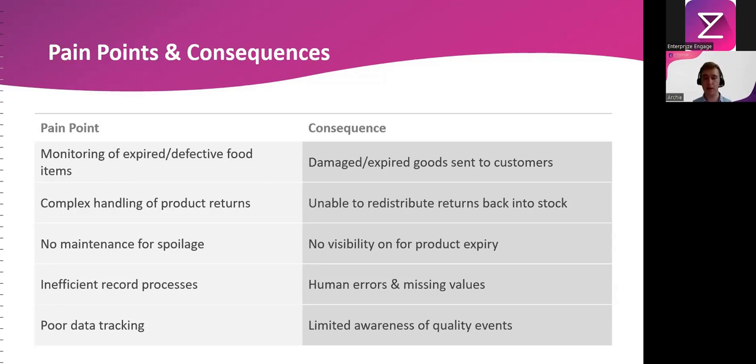You need to be able to see that maybe an item has gone out and come back in, and see all of those touch points along the way. No maintenance for spoilage. You need to be looking for visibility on your product expiry. Record processing that can be potentially inefficient leads to human errors, missing values here and there.